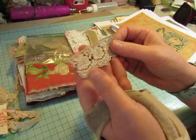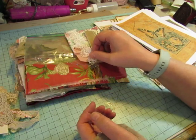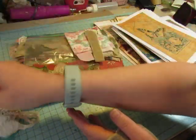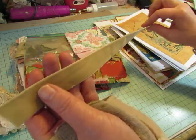Oh, that's pretty. Beautiful. I love that taupe color. I love this. Beautiful. Thank you. Oh, some velvet ribbon. I love the velvet ribbons.